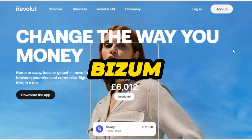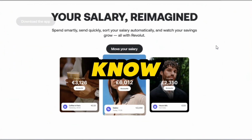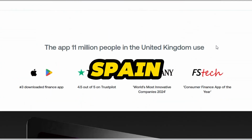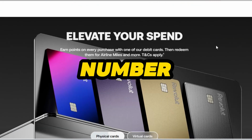Can you activate Bizum on Revolut 18 in 2025? Here's the truth you need to know. First, what is Bizum? Bizum is a mobile payment system widely used in Spain. It allows users to send and receive money instantly using just a phone number.